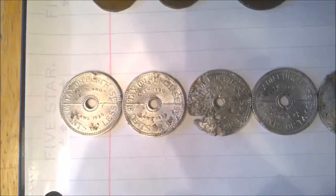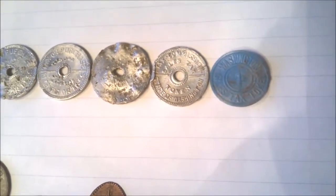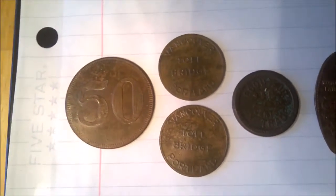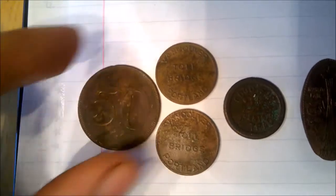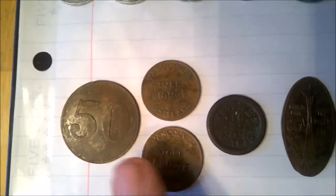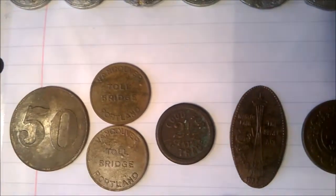And then tokens. Got a ton of Washington tax tokens and even one plastic one that was in the hole with an aluminum one. This is a large 50 token. Doesn't say anything else on it. Couldn't figure out what that one was. Vancouver, Portland, Tollbridge tokens. I found these in the same hole.